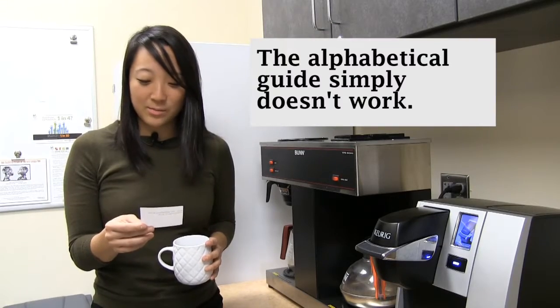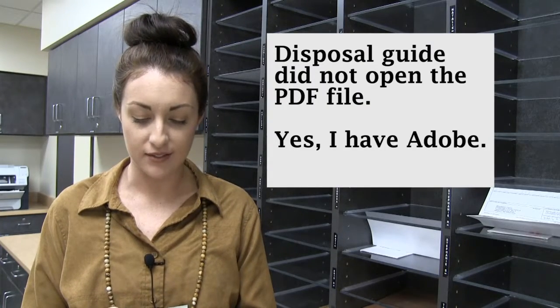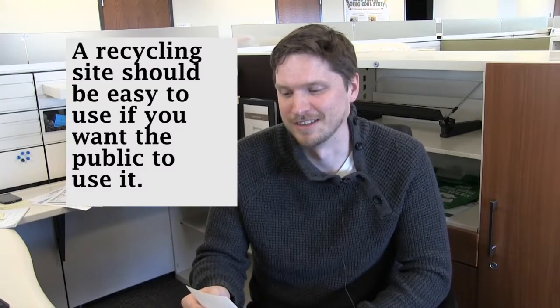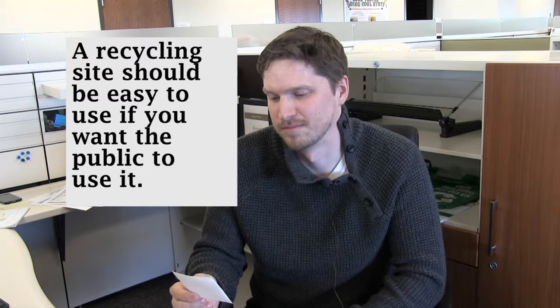The alphabetical guide simply doesn't work. Disposal guide did not open the PDF file. Yes, I have Adobe. Dakota County's website seems much easier to navigate compared to yours. You may want to update. Really? Dakota County better than ours? It's on. A recycling site should be easy to use if you want the public to use it. That makes sense.